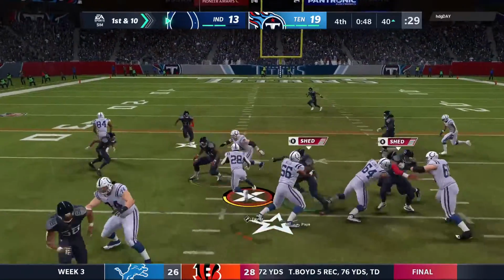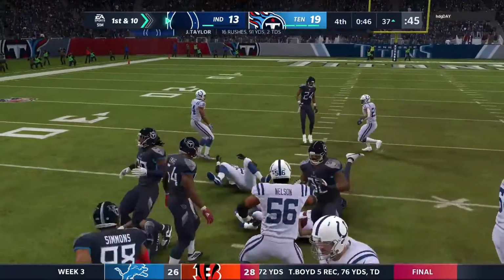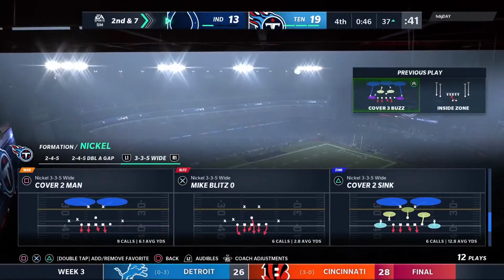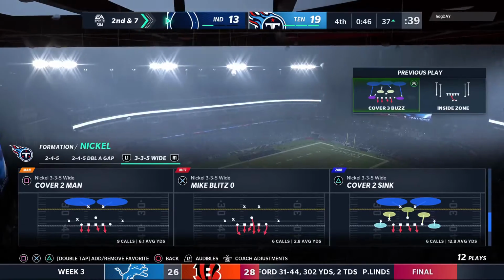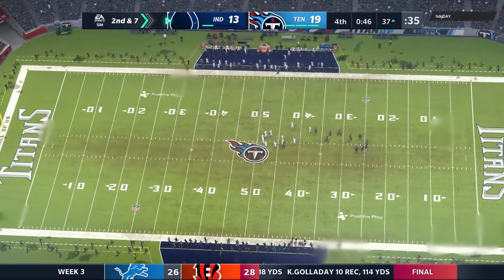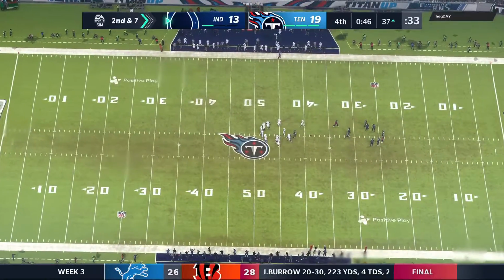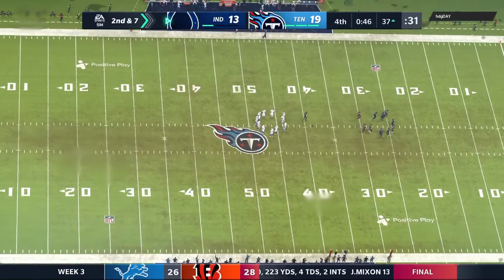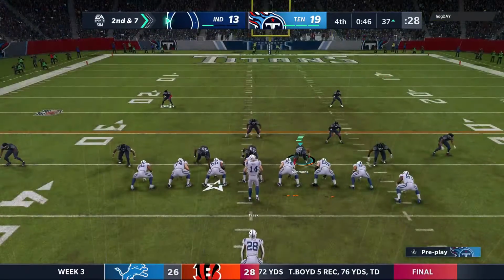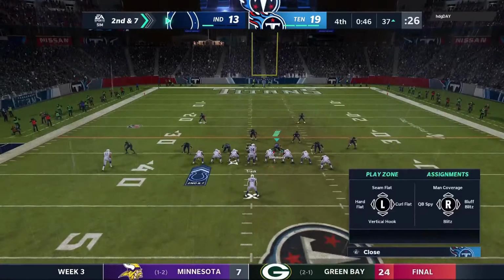First and 10, Taylor now. And a short gain there down to the 37-yard line. Now the Colts are going to burn the second of their timeouts as the clock stops here with 46 seconds left to play. 3 yards on that last carry. Here's 2nd and 7.